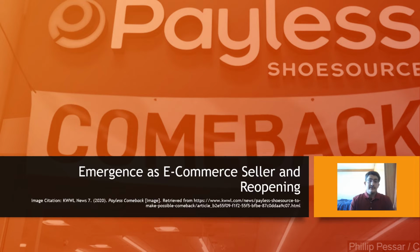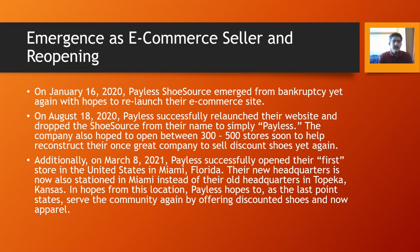And this is our emergence as the e-commerce seller and reopening. On January 16, 2020, Payless ShoeSource emerged from bankruptcy yet again with hopes to relaunch their e-commerce site. On August 18, 2020, Payless successfully relaunched their website and dropped the ShoeSource from the name to simply say Payless. The company also hoped to open between 300 to 500 stores soon to help reconstruct their once great company to sell discount shoes yet again.